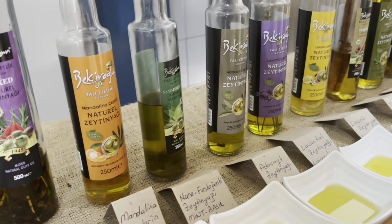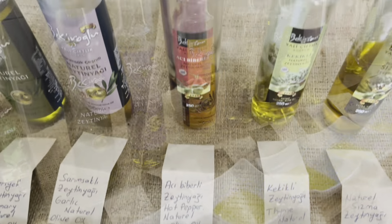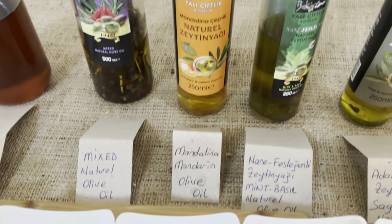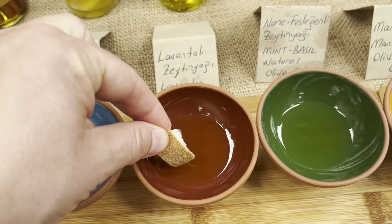Okay, which one's to taste? I want something with chili. There it is. Come on, blow my head off. All right, that is actually very spicy. Now let's wash that one down with the mandarin olive oil. Never had that before. Well, that comes through really well. Delicious. And I want to try the lavender one. Tastes like lavender. I'm used to spraying that over my pillow, but I'm not used to eating it like that. That's a no.